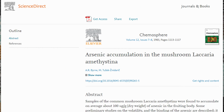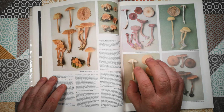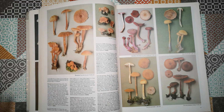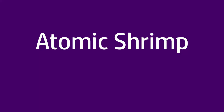However, a little bit of cursory Googling does actually reveal that this genus of mushrooms is capable of concentrating arsenic if it's found in the soil. Now, arsenic is found in most soils, just in some concentration or other. It's a mineral that's everywhere. So the question is, did I eat a significant amount of arsenic?